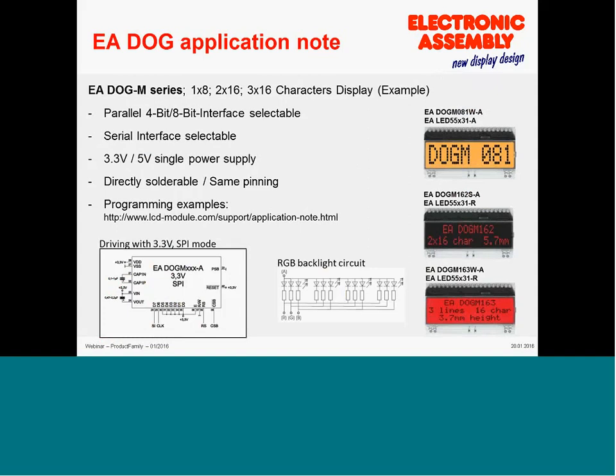And for these parts, you can also choose the interface. In the case of the smaller ones, you already can, or you still can use parallel interface, but most of the customers don't do this because you need more ports from your microcontroller. For the graphical one, you need 8-bit data bus plus additionally 3 control lines, so you need at least 11 ports, and for the serial interface you only need 3 to 4 ports, and that's all.